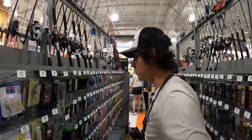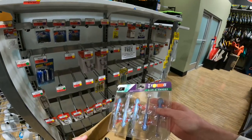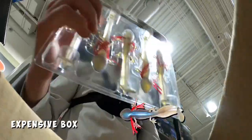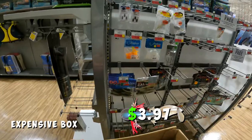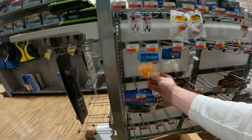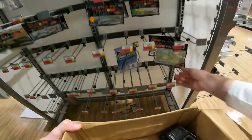Oh, no way. $3.97, the Slam Amander. That is one of the craziest looking soft plastics I've ever seen. We're definitely gonna go with the Slam Amander. I'm not really loving any of these options over here. We got some crazy looking stuff over here. We got these really bright orange little grubs. What is this? A shrimp? Shrimp, but that's $8.47. That's a little too expensive.